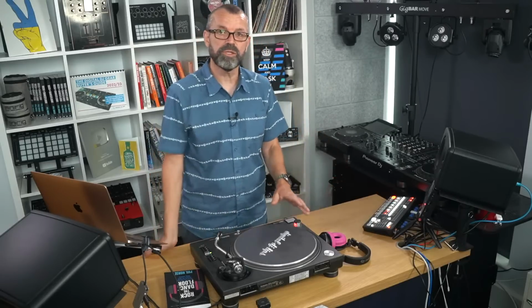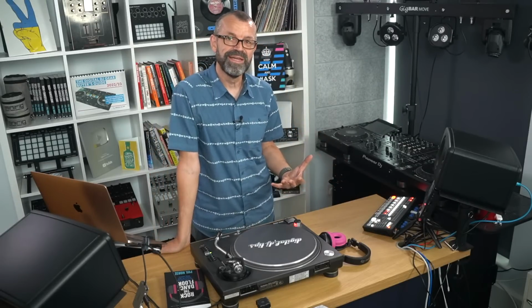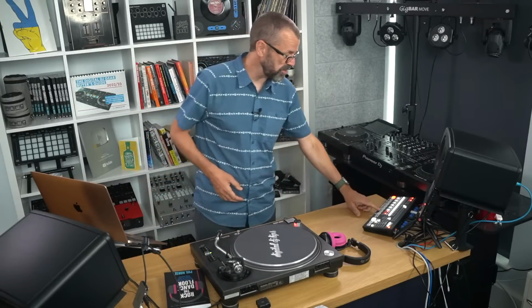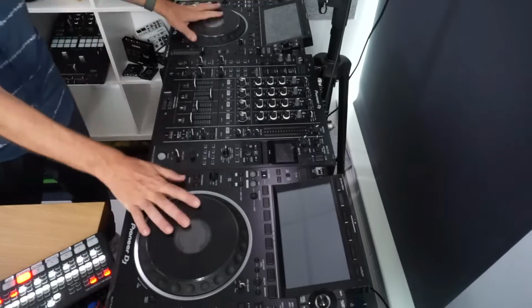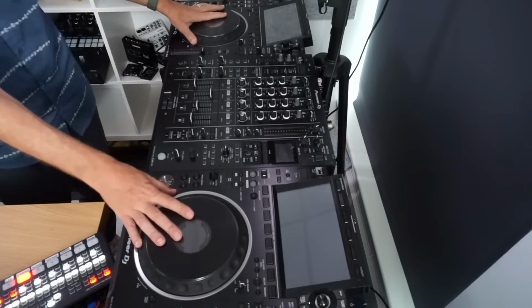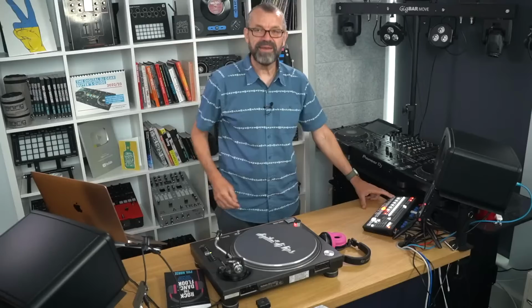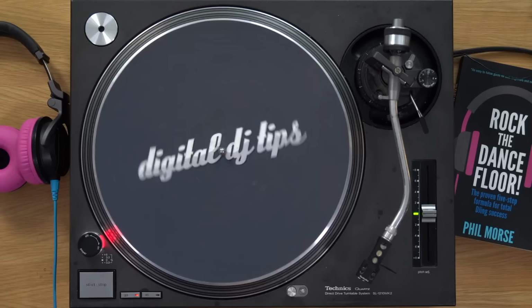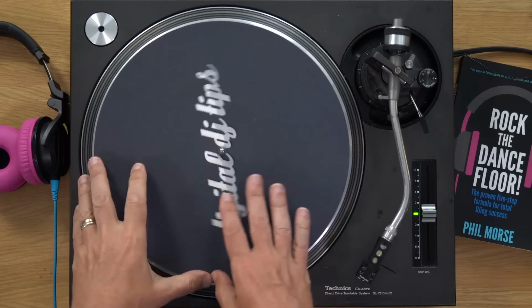Maybe you want to learn the history. Maybe you started on your phone and then you finally got yourself a little controller, and then you finally got yourself CDJs or something, and you start to learn on something like this, the pure Pioneer DJ, Pro DJ setup. But then eventually you thought, I just want to learn to DJ on vinyl. Well, turntables is of course the way to go to DJ on vinyl.